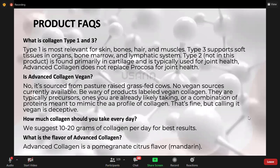What are types 1 and 3? Again, we kind of went over that. But type 1 is the most relevant for skin, bones, hair, and muscle. Type 3 supports tissues in the organs, bone marrow, lymphatic system. Type 2 is not in our product, but it's found primarily in cartilage, and it's typically used for more joint products. And so the Advanced Collagen is not intended to replace Precosa for joint health. Now, that doesn't mean you might not get benefit for your joints. But it's not intended to replace the purpose of Precosa.